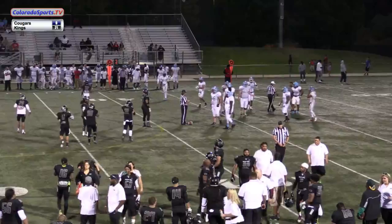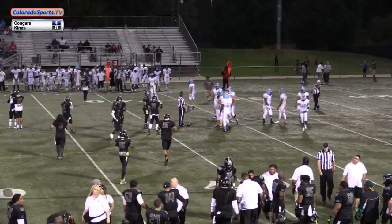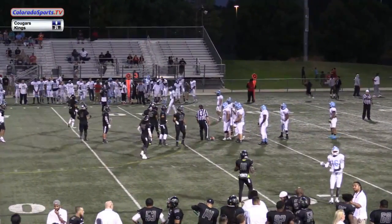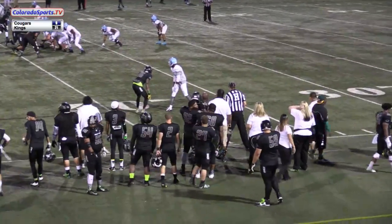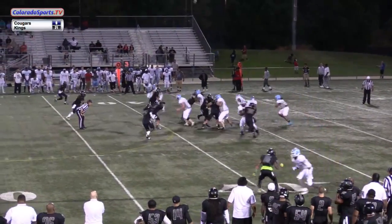Looks like number 92, Sean Lovelace, defensive tackle at about 6'4", 280. Took a little dinger on that one, but he was able to get off on his own accord and walk himself to the sideline. And we're just going to get this game started right back up with 6 minutes, 44 seconds ticking. Third and short for the Cougars.